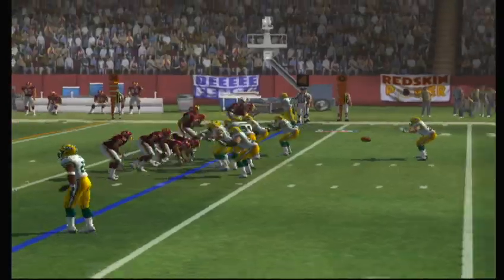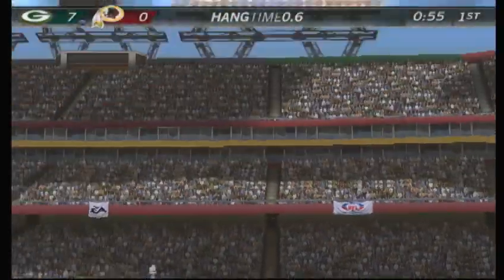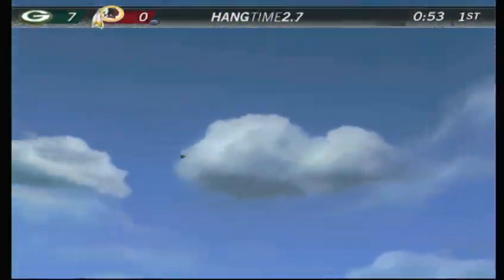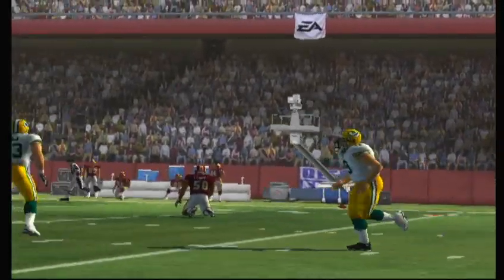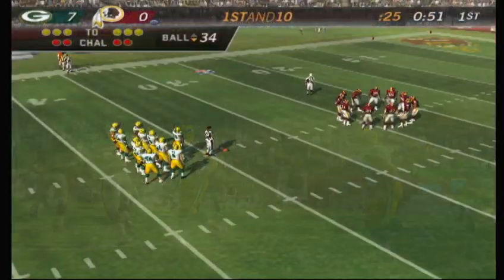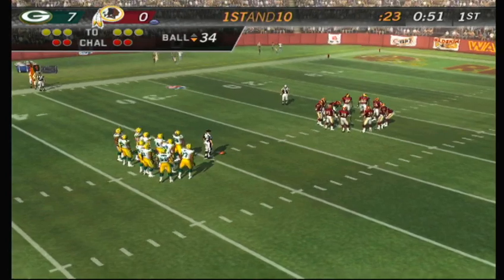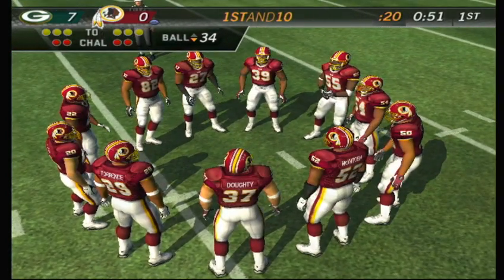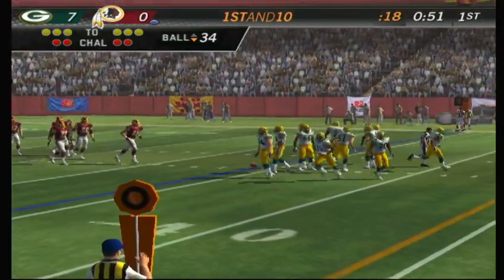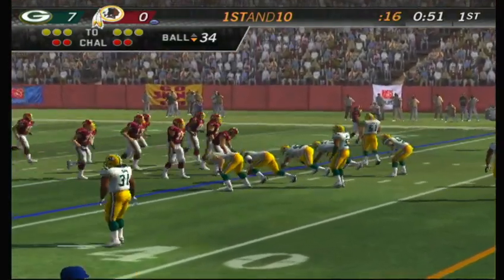Randall out is the deep return man. And so the punt goes out of bounds. They don't want to fall out of contention early, so they'll be looking to put together some kind of scoring drive on this possession. First ball on their own 34-yard line.